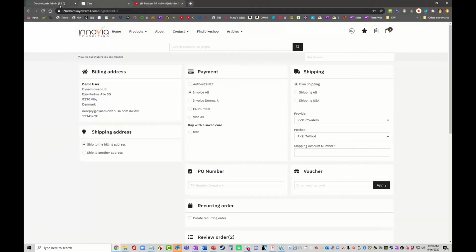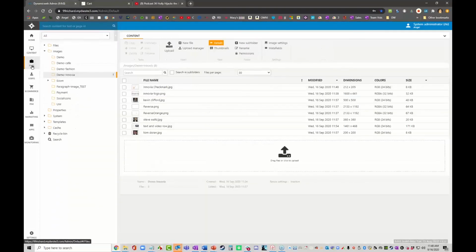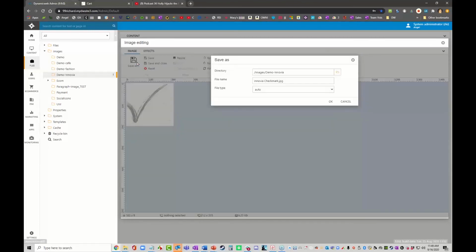Okay, so wrapping up here, I just want to show you some more of the back end. We had seen the visual editor. Files is where we manage all the things. You heard me saying that I could drag and drop things inside here. But let's say I want to make the check mark that I have for Innovia a different size, or I want to make it black and white to use somewhere else. I can go to effects, go to grayscale, back to image, and save it as, and call it the Innovia checkmark black and white.